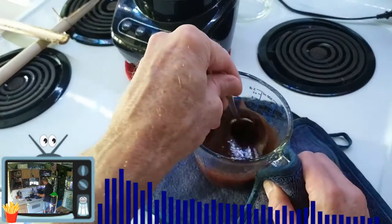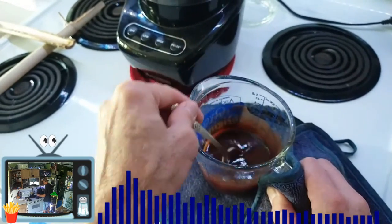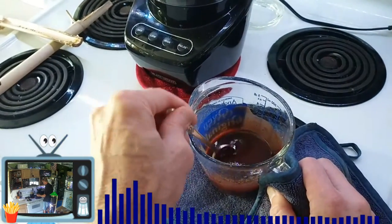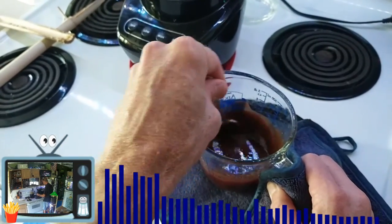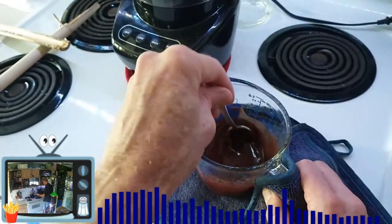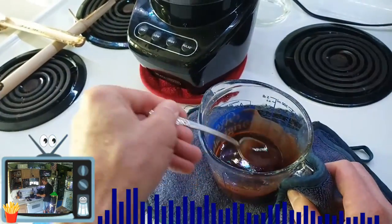So I would normally have the walnuts in the deep freeze a lot longer, and I would allow this to cool a little bit more. But this has butter and honey in it, so it's gonna be really cool. So that's what we're working with there. Look at that. It's gonna be so good.